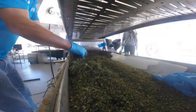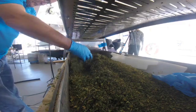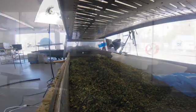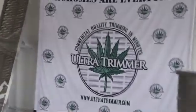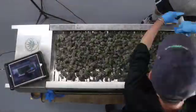So what do you do with all this? I make hash out of it in the shaker. That's what it looks like. It goes into there after I freeze it. Trichomes are everything.